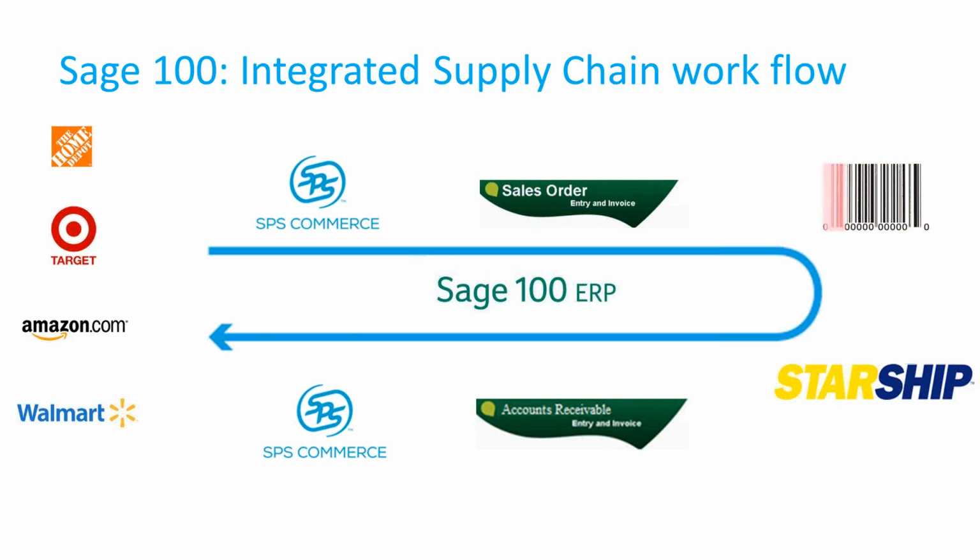After that has been done in the EDI process, the information has the ability to go out, and there's an EDI document called the Advanced Ship Notice. What that information does is tell the retailer, in this case the big box retailer, Home Depot, Target, what's actually going to be coming to them before they get it.